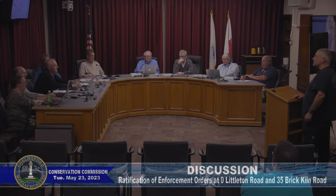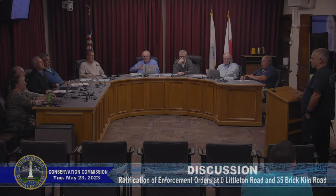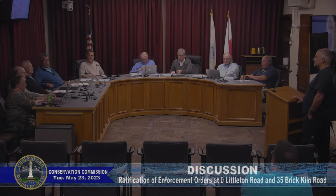The commission's jurisdiction only extends to 100 feet away. So the commission can't require him to remove anything outside that distance. I think it might be inside, but I'm not positive. I think some of the retaining wall is at least partially inside. Yeah, okay, that's what I thought.